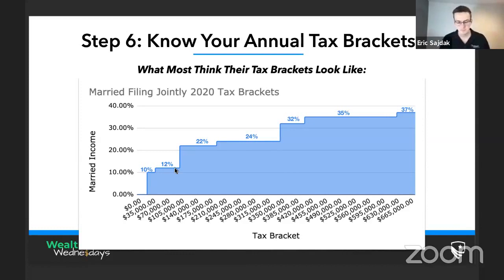And so just to start out, the reason that we want to know our annual tax brackets is because it's going to determine which accounts we withdraw from in a given year. For instance, let's say we're on the doorstep of the 22% bracket, and if we take $1,000 more, we're going to be in the 24% bracket. Well, if we know we're not going to be in the 24% bracket into the future, we might want to take from Roth accounts in order to avoid being taxed at 24%.